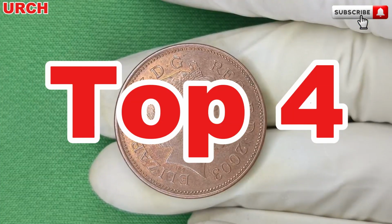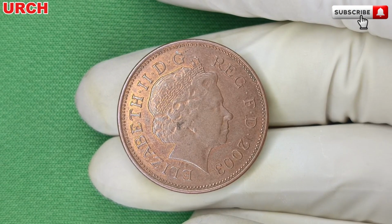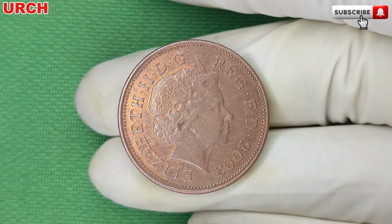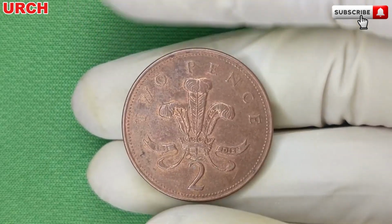Top 4. Today's journey takes us deep into the heart of British coinage, a journey that might just change the way you look at everyday money. Imagine reaching into your pocket, pulling out a coin you've seen 1,000 times before, only to realize it's worth not pennies, but millions. That's exactly the kind of story we're about to unfold.